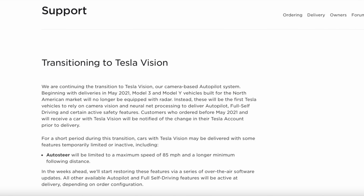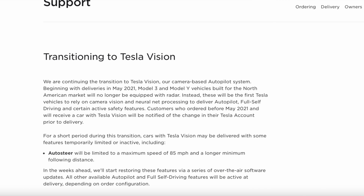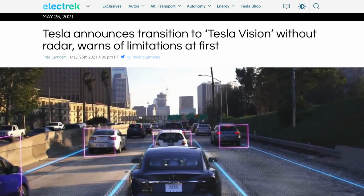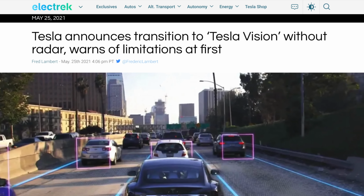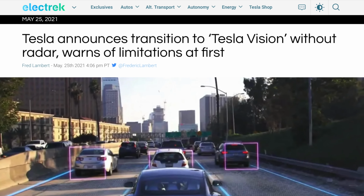Now, in 2021, there were supply chain issues across the board, which we are still facing today. And a lot of people, myself included, are of the opinion that Tesla rushed out a vision-only system to help accommodate for a shortage of chips that were needed to bring those radars in. So by removing that radar and eliminating that particular bottleneck, Tesla was able to continue delivering cars to customers and continue to meet their goals of growing this transition to a sustainable future.